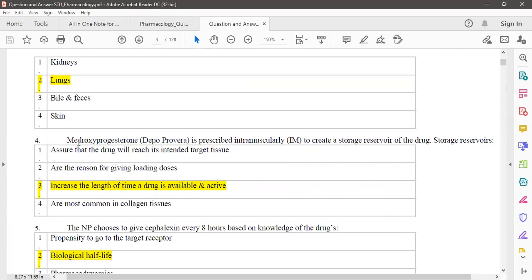Depo-Provera, the other name is medroxyprogesterone. Progesterone is a female hormone, prescribed intramuscularly to create a storage reservoir of the drug.